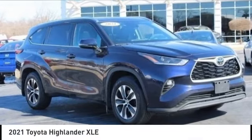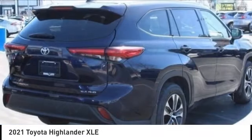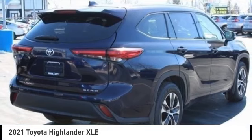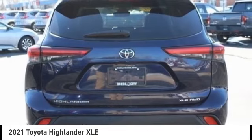Looking for the right vehicle? Check out the 2021 Highlander. The Highlander is the SUV that's thought of everything. The Highlander offers seating for up to seven and features Toyota's innovative center stow design.